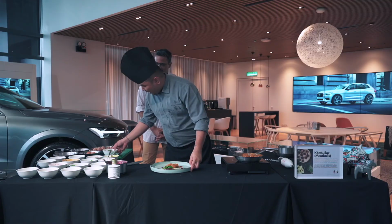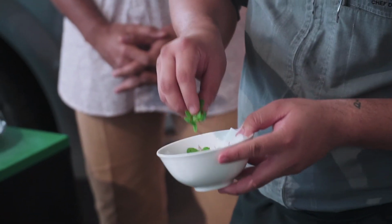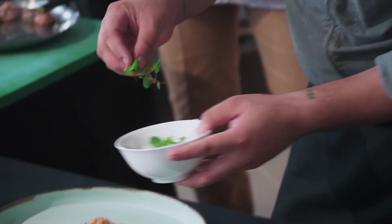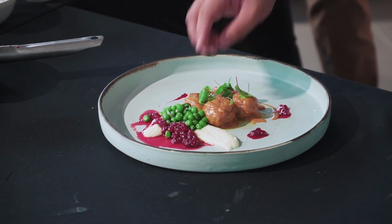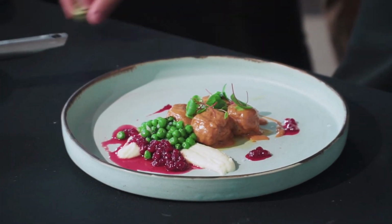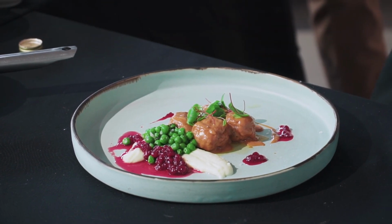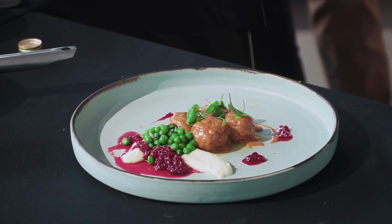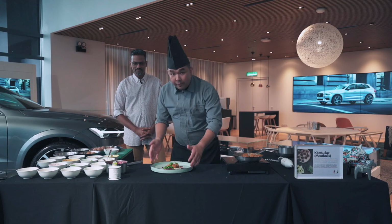So I'm going to finish it off with the last garnish. I'm going to garnish my dish, my kottbullar, with a little bit of fresh red sorrel. Give it a little bit of freshness to the dish. And some more salt. Then some virgin olive oil. So here you go, my version of kottbullar.